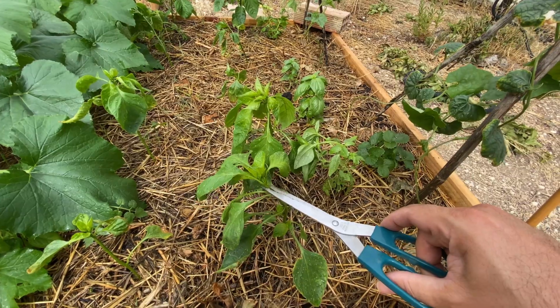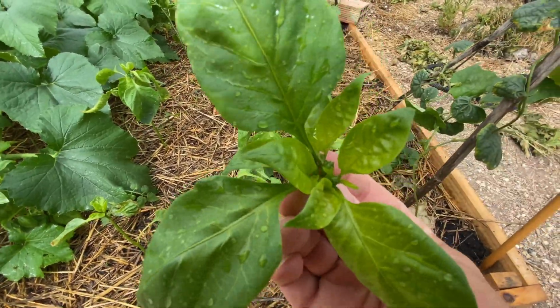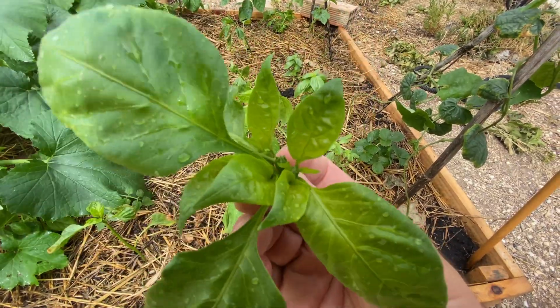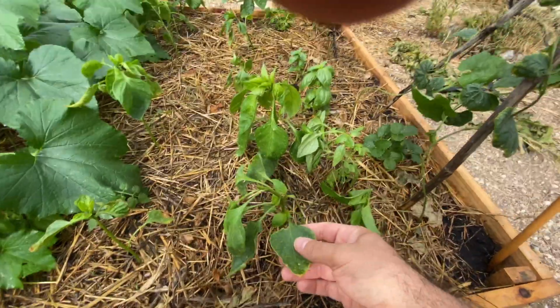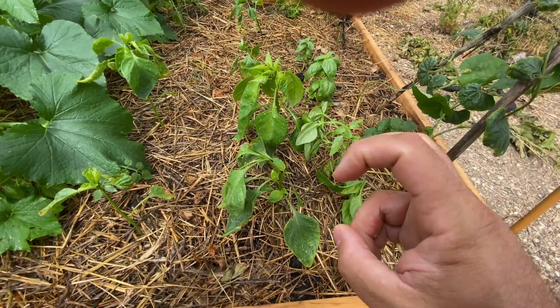I'm gonna murder this one. Now, what I'm doing is I'm cutting the top off and the first blossoms, and the reason for doing that is to stimulate more growth. More leaves, more bushiness means more solar panels, which means it's going to grow more and healthier, hopefully.